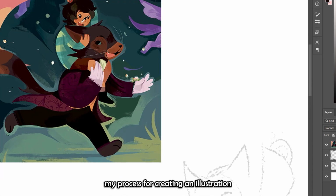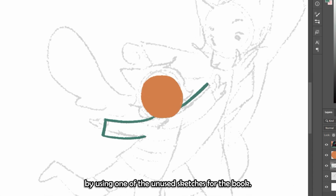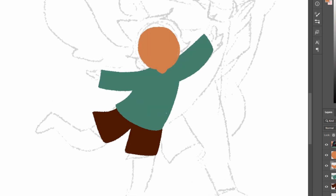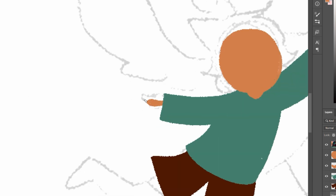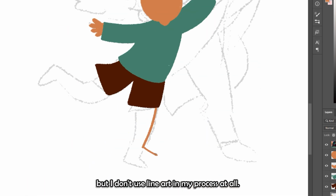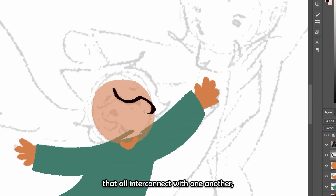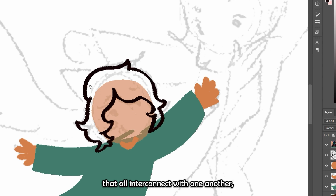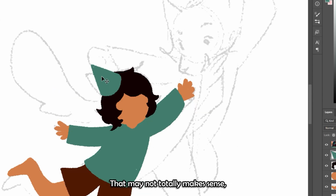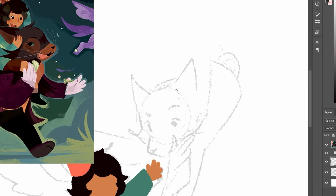And here I'll be showing my process for creating an illustration by using one of the unused sketches for the book. You'll see over time, but I don't use line art in my process at all. Each piece is its own combination of individual shapes that all interconnect with one another. In each of these shapes, I'll wash over some colors that might not totally make sense, but to me, having these random colors makes it more visually interesting.